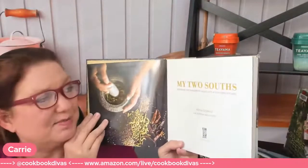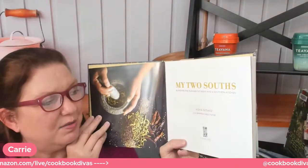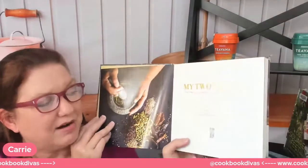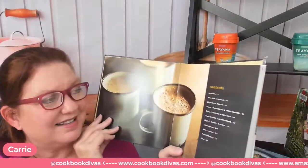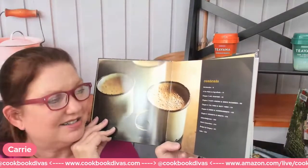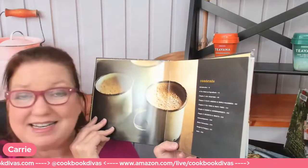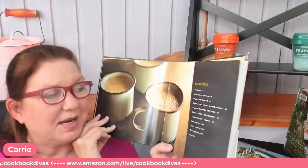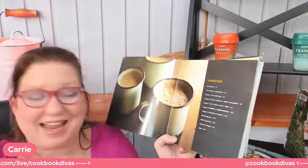My Two Souths, Blending the Flavors of India into a Southern Kitchen by Asha Gomez with Martha Hall Foose. And Running Press is the publisher. They make so many good cookbooks. Contents. Chapter 1, Day Starters. Chapter 2, Plate Lunches and Simple Pleasures. Chapter 3, Tea Times and Party Times. Chapter 4, Dinner and Accompaniments. Chapter 5, Desserts and Sweets, of course.